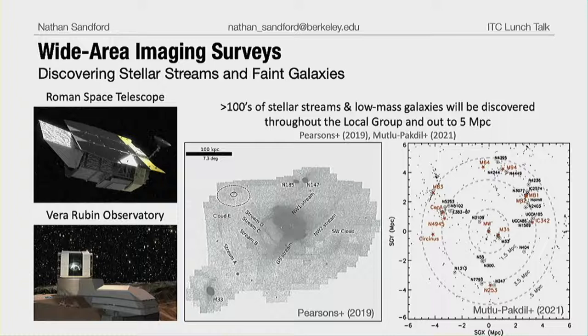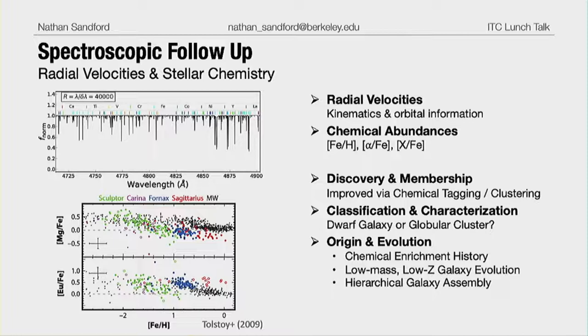But to fully unlock the scientific potential of these new discoveries, we need to pair these ambitious photometric surveys with equally ambitious spectroscopic surveys. Spectroscopic follow-up of these resolved stellar populations is important because it provides us with the radial velocities, which we can use to infer kinematic and orbital information, but also chemical abundances, iron abundances, alpha enhancements, and in many cases also a handful to a dozen individual elemental abundances.